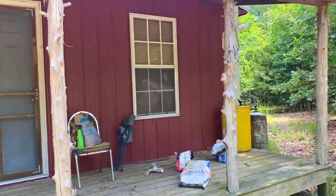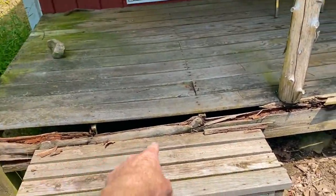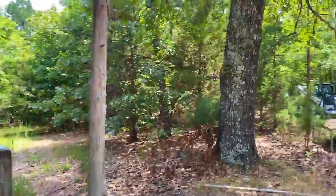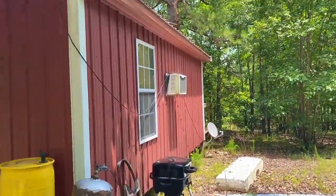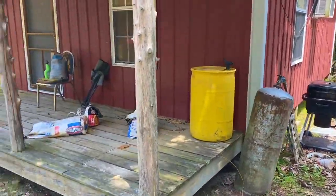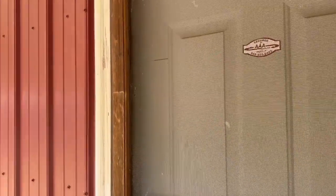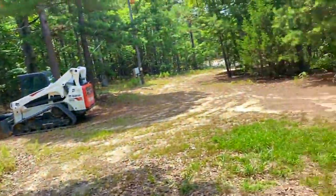Our least favorite part about this whole cabin was that the fascia board on the front porch had rotted away. Other than that, it all looked pretty usable. The back porch clearly needed work. Satellite dish, air conditioner, propane tank. We have no idea what does and doesn't work in the little cabin, so as you might expect, it's completely as is, where is, and that is locked. But like I said, I think we do have another video that shows the inside of that.